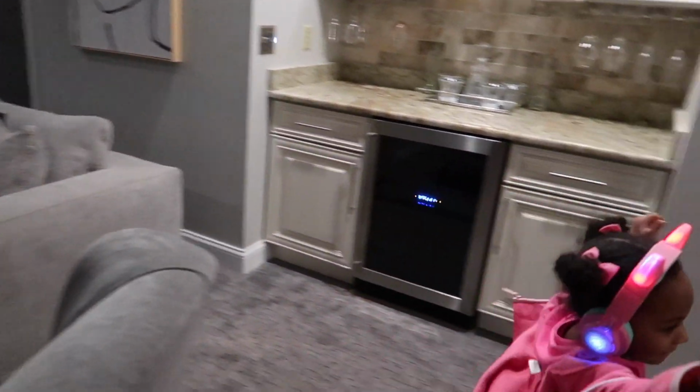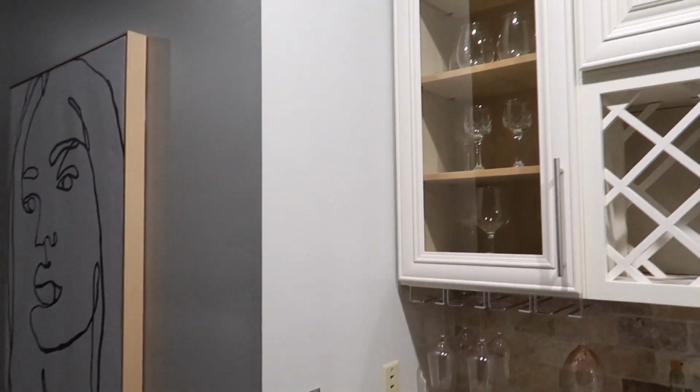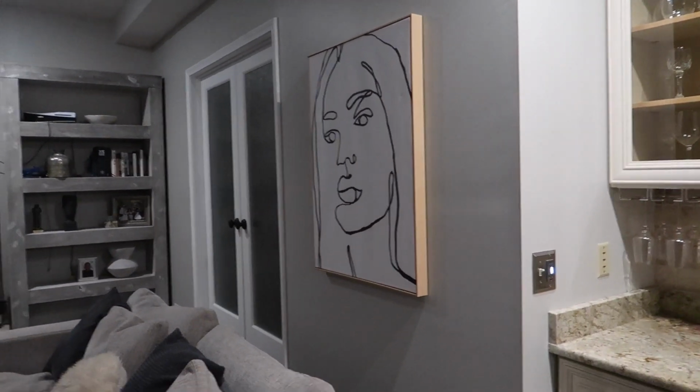She came diving in. So yeah, and I like the raw wood on the frame because it accentuates some of the raw wood in this wine bar over here, and it looks good on that repose gray paint and all that. So yeah, that's that.